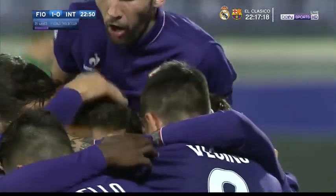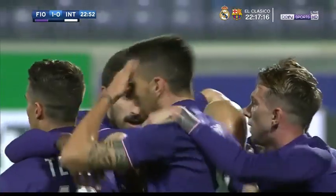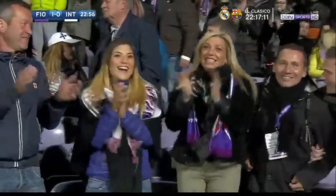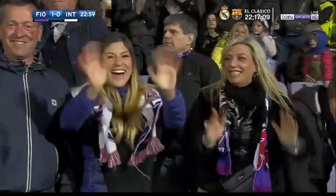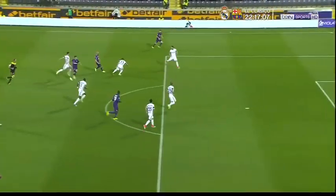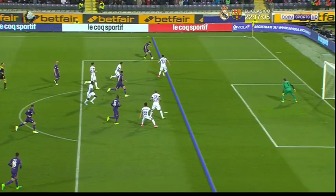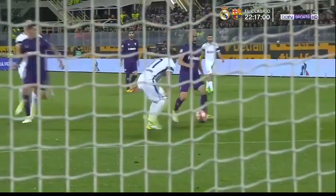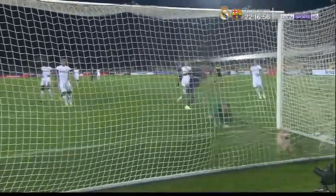Just look at the amount of bodies making the run inside the Inter box. Milic has constantly made himself an option, knowing there's 3 defenders behind him in this 3-4-3. He has all the license to constantly get forward. There, D'Ambrosio is so far away from him. D'Ambrosio just made the move to the inside and gave Milic tons of space to pick out this perfect low ball.